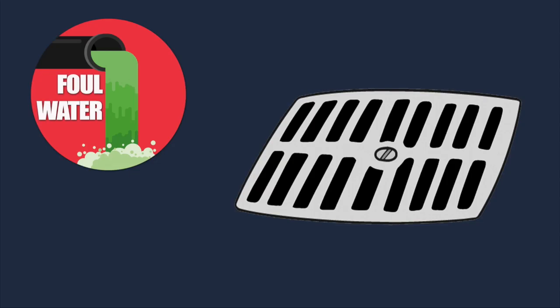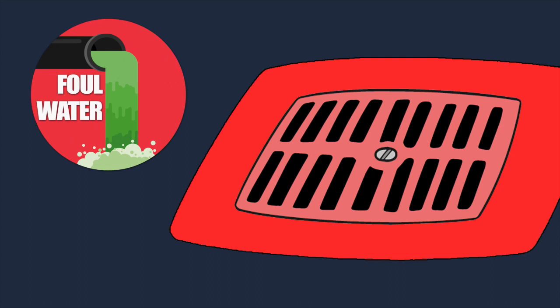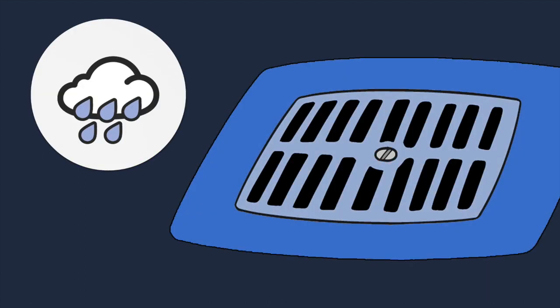The foul water drains, which are colour-coded red, carry polluted water such as trade effluent to a treatment plant. The surface water drain, colour-coded blue, should only carry uncontaminated rainwater as it goes directly into a watercourse. Other substances must never deliberately be put down a surface drain.